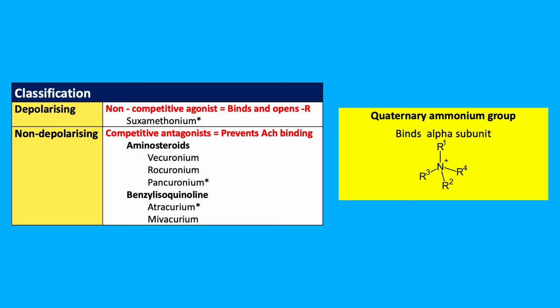Neuromuscular blocking drugs can be classified into depolarizing and non-depolarizing. Depolarizing includes suxamethonium. This is a non-competitive agonist. It's composed of 2 acetylcholine molecules joined by an acetyl group. Therefore, it acts like 2 acetylcholine molecules, so it binds to the receptor, leading to opening of the receptor. Whilst non-depolarizing agents are competitive antagonists, so these bind to the receptor and therefore prevent acetylcholine from binding. These are either aminosteroids or benzylisoquinoliniums, and the agents are listed on the table.